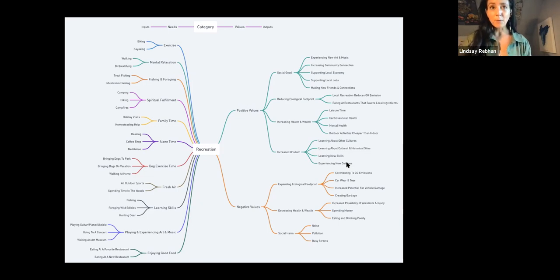All right, so we have a needs list, and we have a values list. And again, we like to put it in a mind map format, but you don't have to do that. We just wanted to share that with you because it is really helpful as you add to it or to visually communicate it to friends and family.